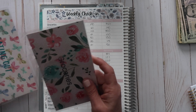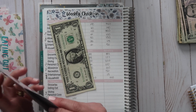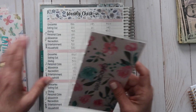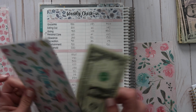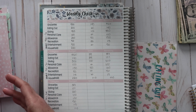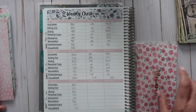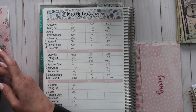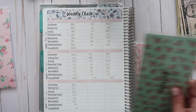So for groceries, I have $1 left in that. So I'm going to put that towards savings. For eating out, I have $1 that goes towards savings. For allowance, I do have $20 in my wallet, but I'm going to just leave that in there for now. Giving is done. Recreation has $5. So that goes towards savings.